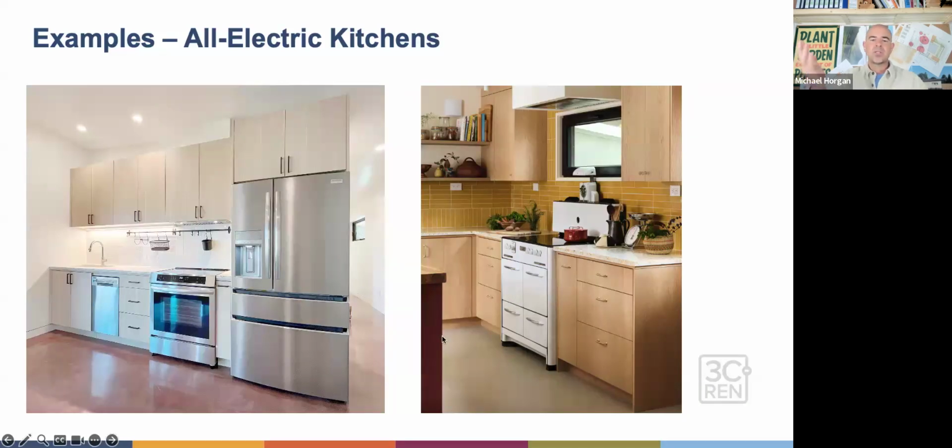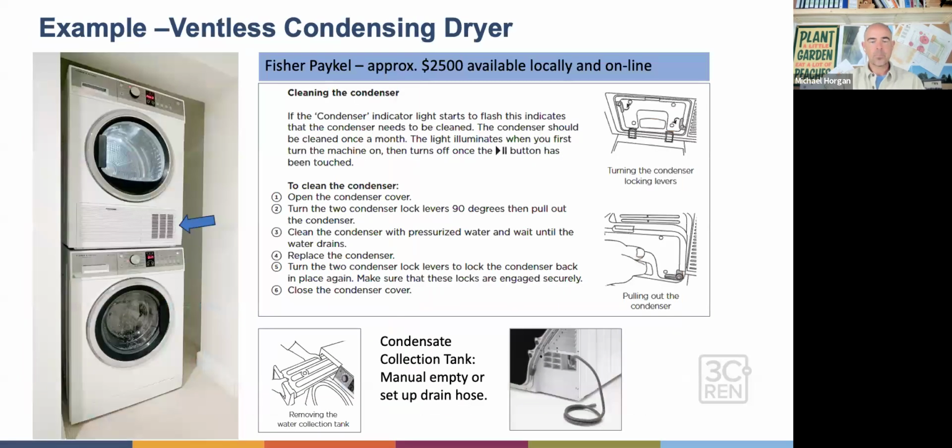But just two examples of the wide spectrum that you can run building an all electric kitchen for any of your projects. We're using heat pump and condensing dryers in all of our projects as well.